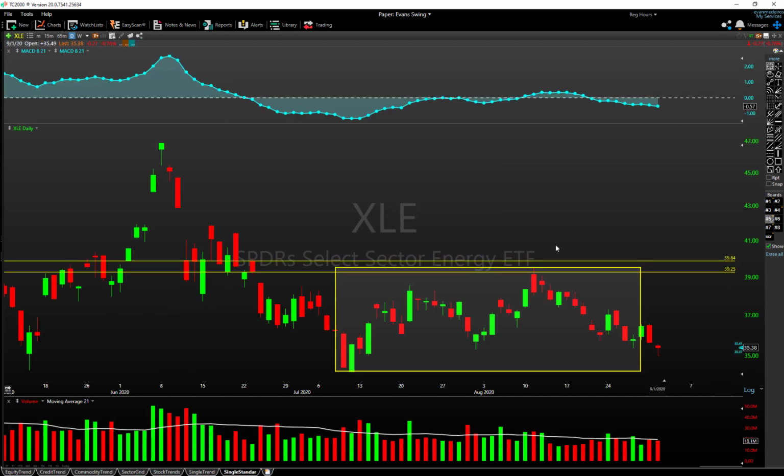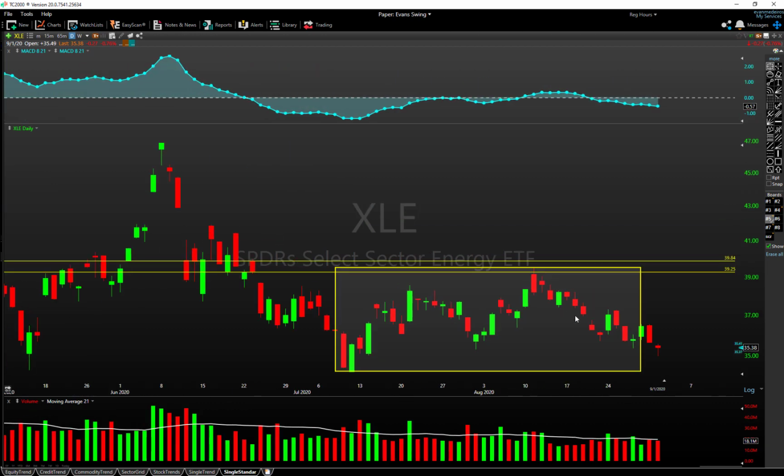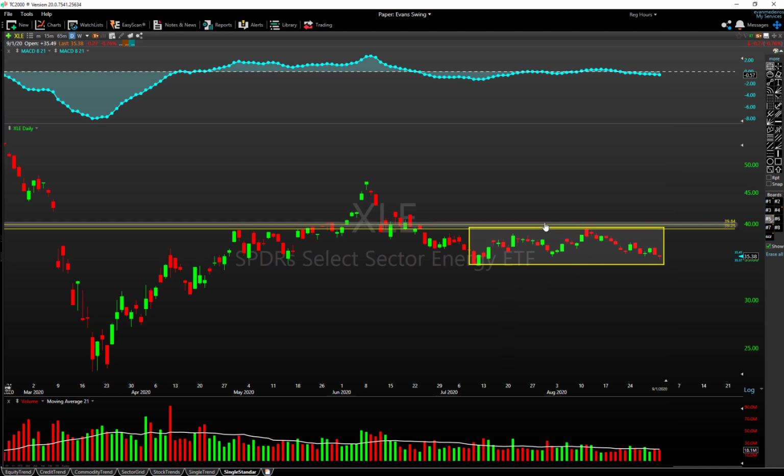If we look at XLE, this started to roll over. We got this sell signal on Friday, which we talked about. This has continued to roll over a little bit. It's getting back towards the bottom end of this range here. So I think XLE is going to be in an interesting spot for the buyers. If it starts losing the low 34s, then this is going to be in trouble here. So let's pay attention to XLE.